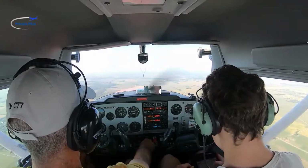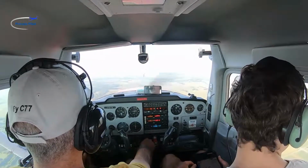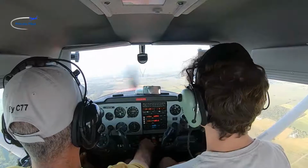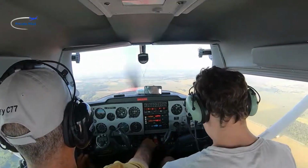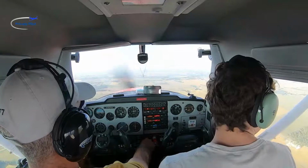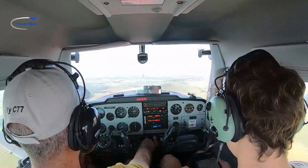Can you see the airport? Yeah, it's right off to our right. I'll get down to 2500 and pull the hood. Yep. I'll tell you when to turn east. That's it. All right, right turn, heading 090.